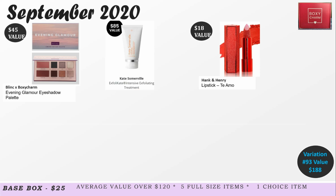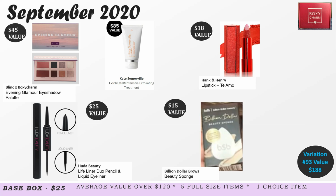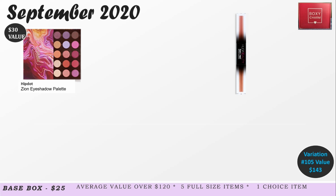We have the Kay Somerville, once again, if you selected this product as your choice. And we have, like I mentioned, the Hank and Henry. We have the Huda Beauty. Yes, guys, I am so excited that Huda Beauty is also coming to Boxycharm. This is a life liner, dual pencil and liquid eyeliner. I think this is so interesting that you have a liquid liner and a pencil liner together. And then we have the $1 Billion Brows, the Beauty Sponge. So let's go ahead and move on to the other full box reveal.